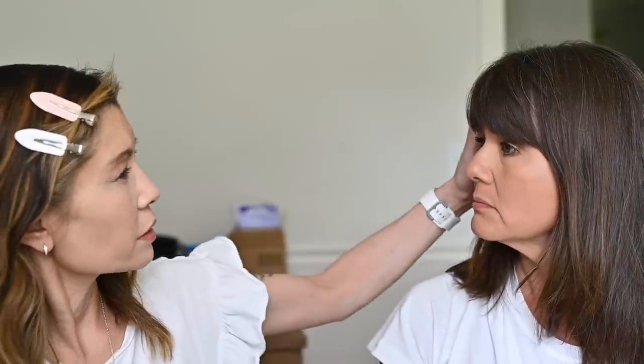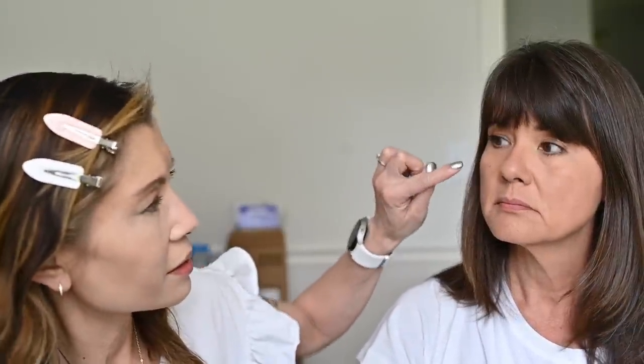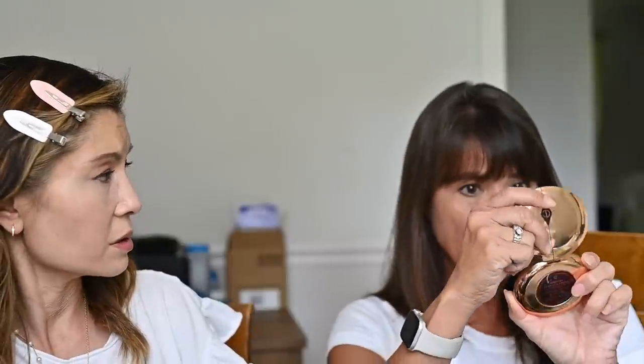Let me see. Turn this way. I like that side. See, I like this side. Well, I think they look both very pretty, but even though this one was lighter, I feel like it covered this little discoloration more, right? Just a touch more, yeah. It had a little bit more pigment. But I'm going to put a little bit more on and see if it evens it out.